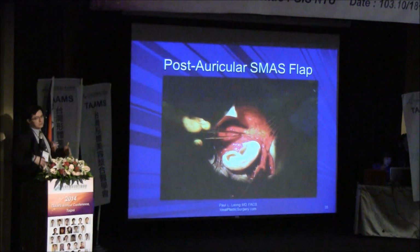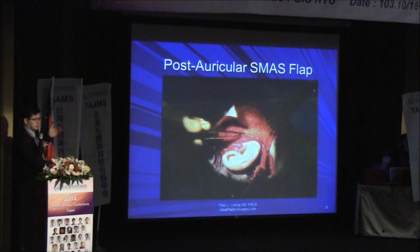What this shows, after you've elevated the SMAS, we take the posterior aspect of the SMAS and we trim it and we translocate the SMAS behind the ear. This is an old trick. Lots of people do this. And this helps to define the cervical aspect of the end result.